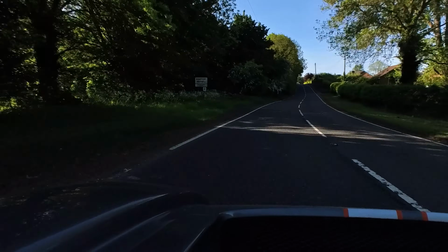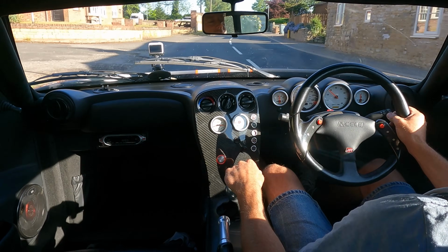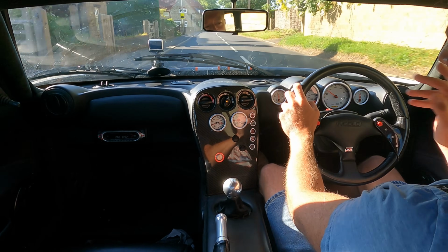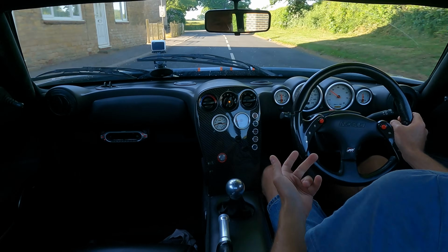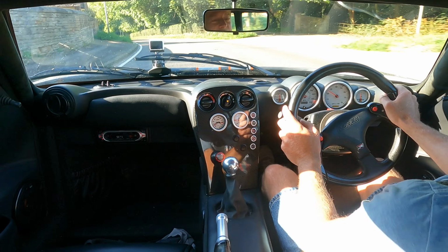Go, calm it down again. Probably by the grin on my face you can tell it is still a car I love. So it's the handling, the feel, the engagement, but the excitement as well. If I have a car like this, why have I got it? It's for excitement. And that's a huge part of it for me. And this is really exciting.